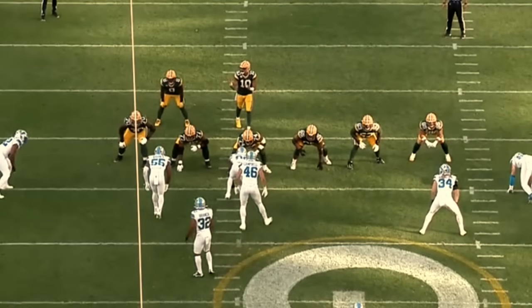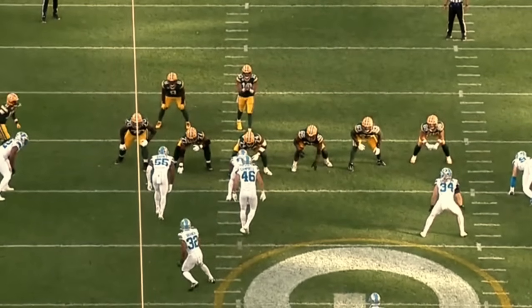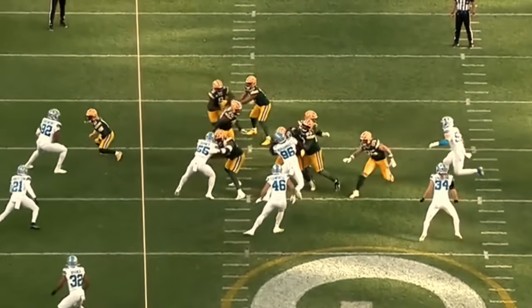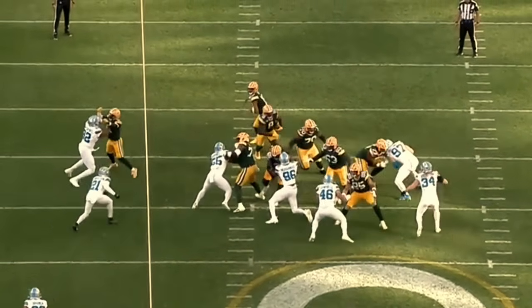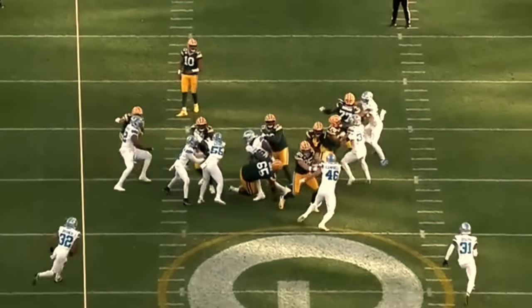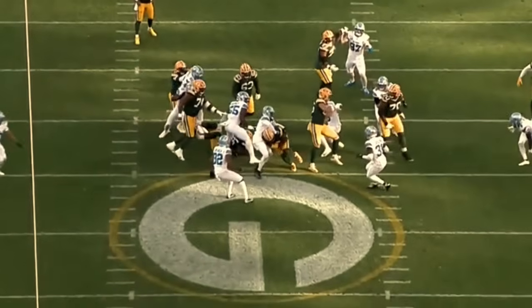It felt like we need pressure. How are we going to get it? Let's try this. And in theory, this can work to get pressure, but it can also be a disaster against the run, as we see here. You have a guy like Muhammad lining up over the center. You have Barnes over the guard, over that left B gap, and then you have one defenseman in Davenport. But on the right side, look how wide open you are. And the Lions, they were doing this, and they did this a few times.